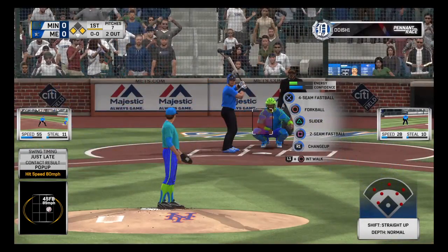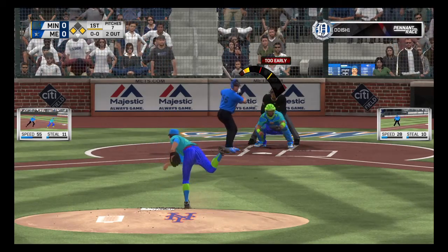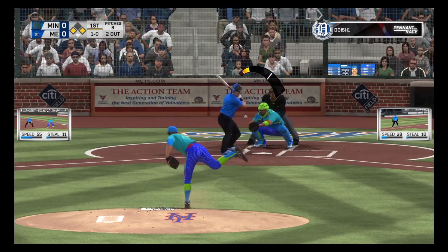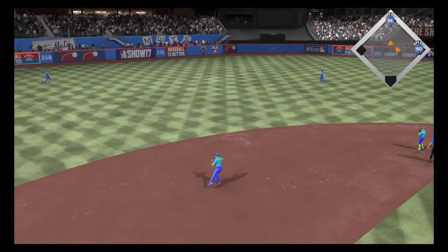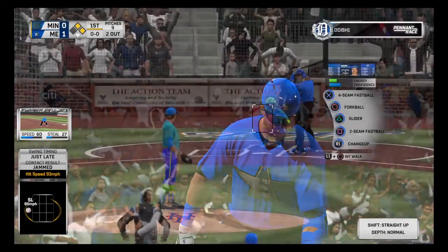Cole Calhoun will stand in now. Left fielder, Cole Calhoun. And this is taken outside for ball one. Drilled right back up the middle, and that'll get through into center field for a base hit. The run is in to score, and they take an early 1-0 lead.